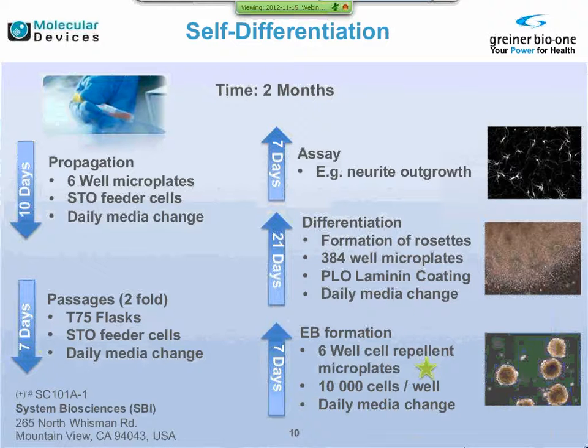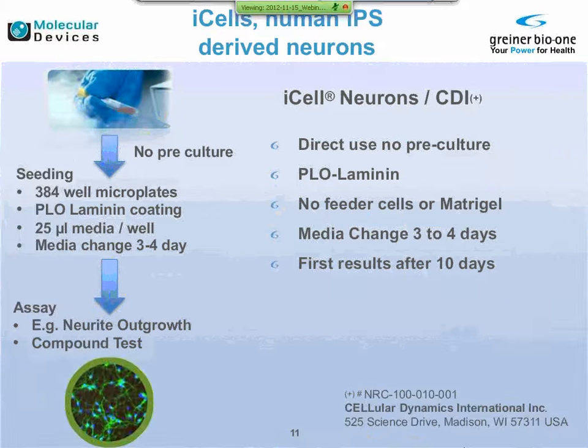In contrast, the use of iCells, the pre-differentiated neurons from Cellular Dynamics, was really quite convenient. And the results were obtained after 10 days, as no pre-culture is required. There is no need for an expensive special media, and the cells are just seeded directly on laminin-coated microplates. The media change is only necessary every third to fourth day, and therefore the iCells are our preferred model for the subsequent testing.